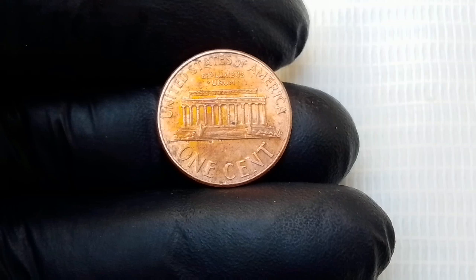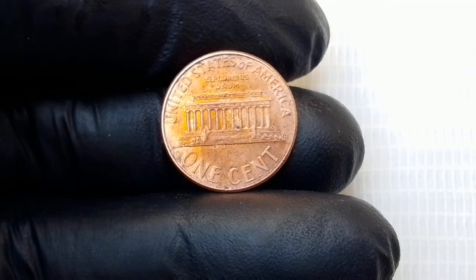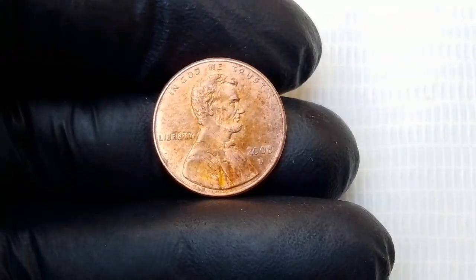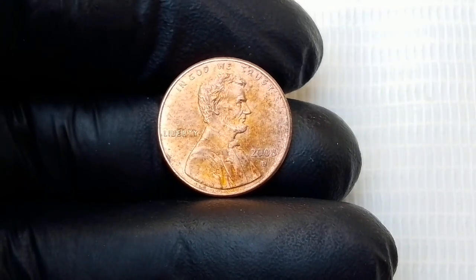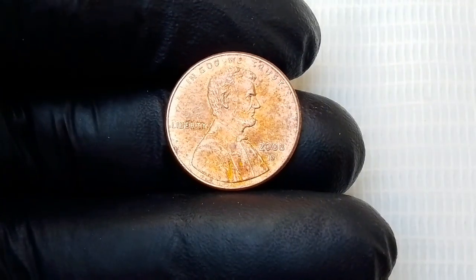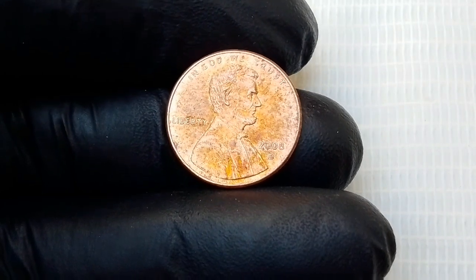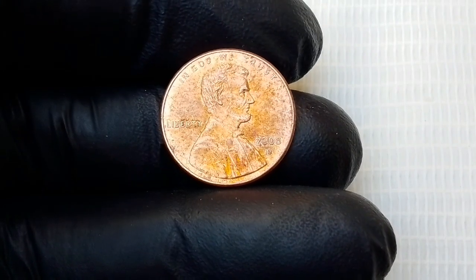The buyer of this extraordinary penny was a private collector who had spent years tracking down the coin, knowing that its value would only continue to rise as time passed. This collector had a passion for rare and unique coins, and they saw the 2008 D penny not just as an investment, but as a once-in-a-lifetime opportunity to own a piece of history. In the world of numismatics, this sale was a turning point, and it forever altered the way people viewed the value of even the most seemingly insignificant pieces of currency.